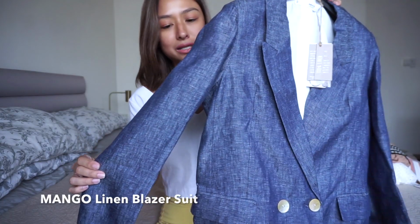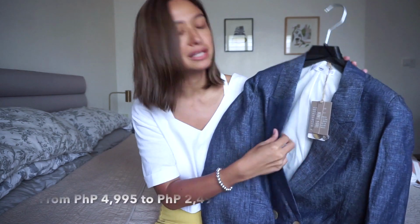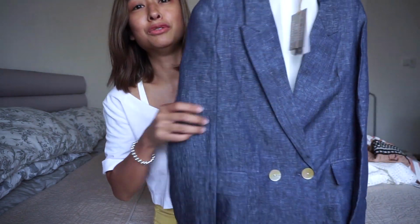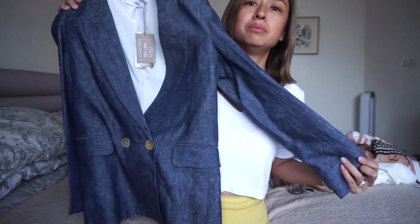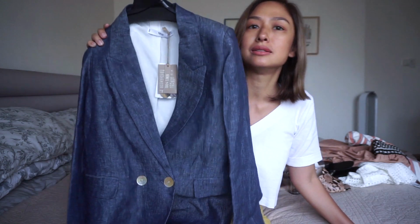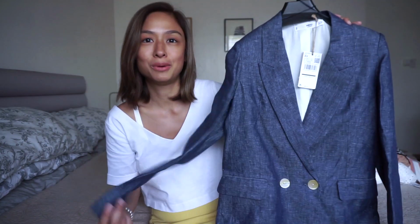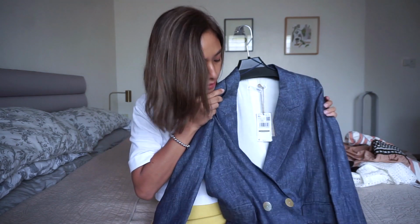And next one is this denim looking one. Actually, I thought it was made of denim, but it's actually linen as well. And it has like this beautiful denim color. And I thought of wearing it with white shorts or white pants. This just looks so pretty, and it's also very lightweight, and it's so perfect for summer. It's not constricting, and yeah, I can't wait to fit this.